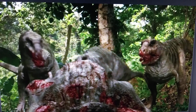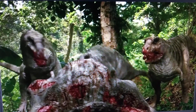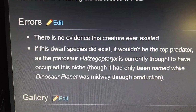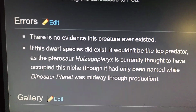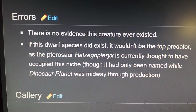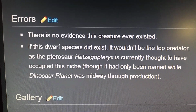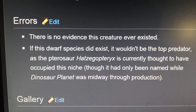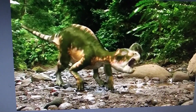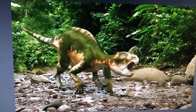And here we have the dwarf Tarascosaur. Now it doesn't specify what species it is. So there is no evidence this creature ever existed. And there are always secrets that we don't know anything about. And now the dwarf Rhabdodon doesn't specify what species it is. But here's this.